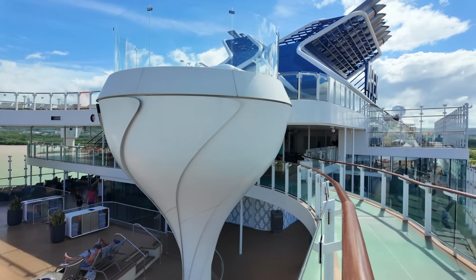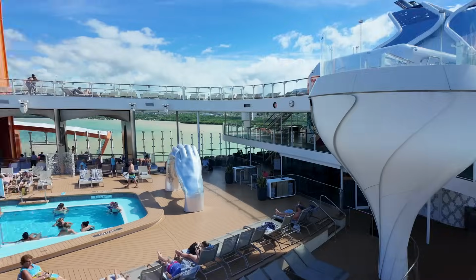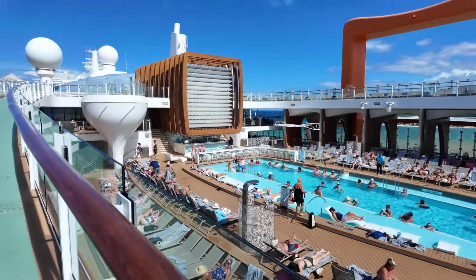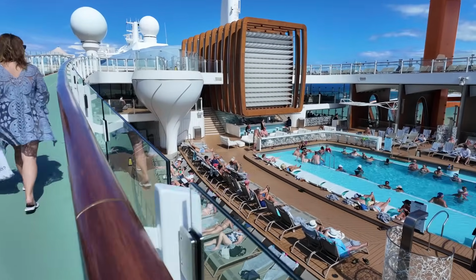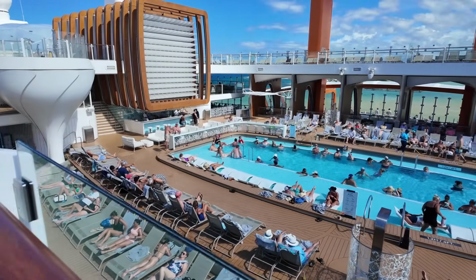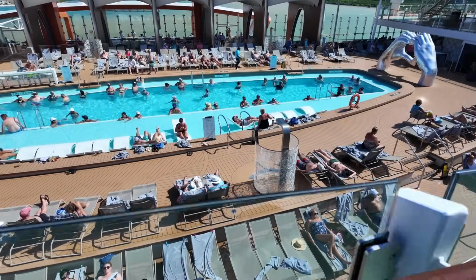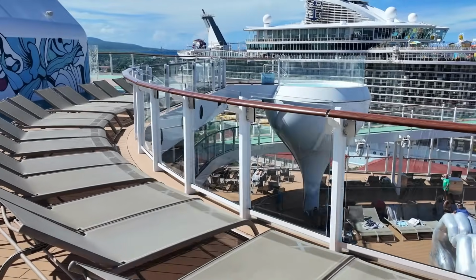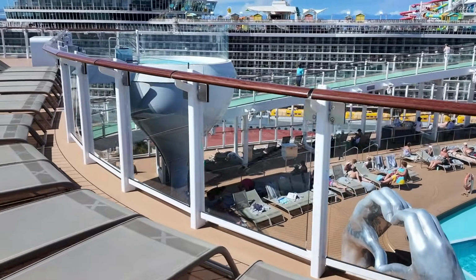Those things right there. There's one there. Yeah, there's no one in this one. I know, but we gotta walk all the way around to get to it. Oh, and there's another one right there. And just so you know, this is a port day, and here's how busy the pool is. Okay, we're almost there. There it is, in all its glory, the champagne hot tub.